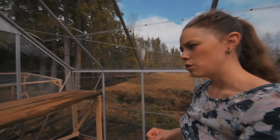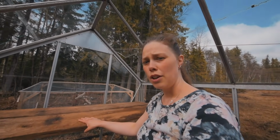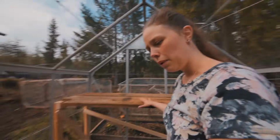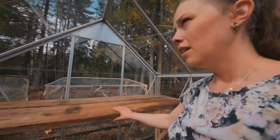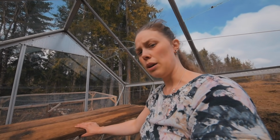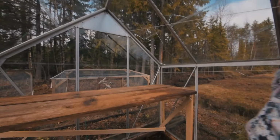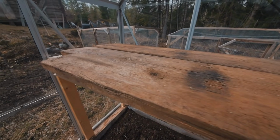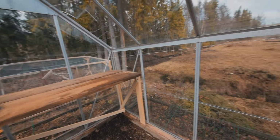So I thought I needed some more space in the greenhouse, so we decided to build a simple bench here, just 4 legs and some planks. So now we can plant stuff underneath also, but also have some pots on the table, so it feels steady and good. I think it's old floorboards. It will do.